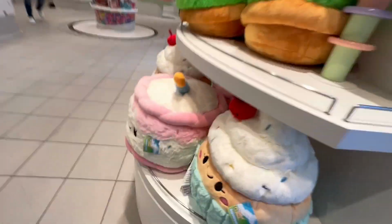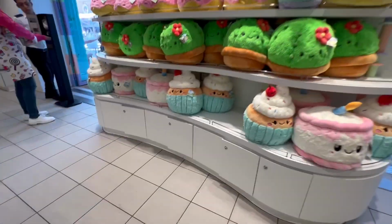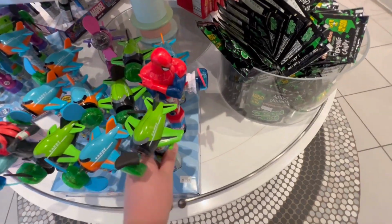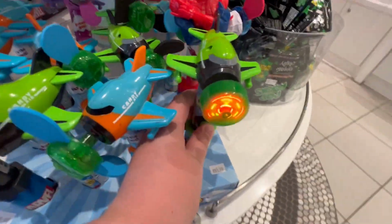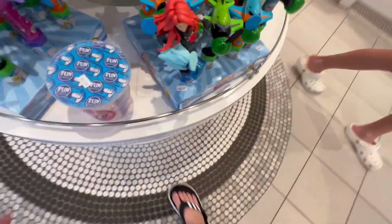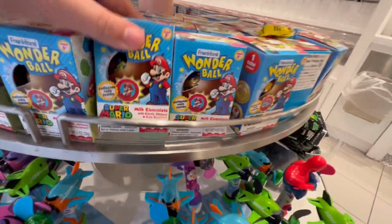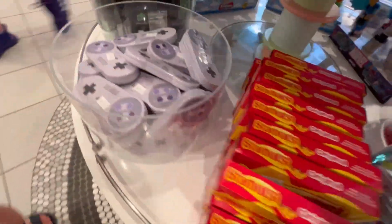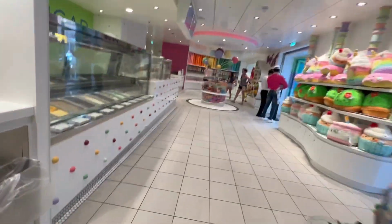There you go. You walk in there, so squishmallows, candies, airplane thingies. It's like Wonder Balls. Milk chocolate, we got Oreo popcorn, we got gummy donuts, Kit Kats, Starbursts, little tin can things, Pop Rocks, Airheads, ice cream.